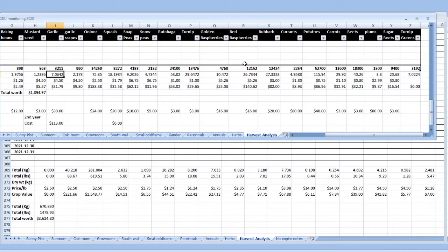And even though I got less weight in garlic last year, I got 990 grams, 2.178 pounds of garlic scapes. So I got more scapes, but less garlic.